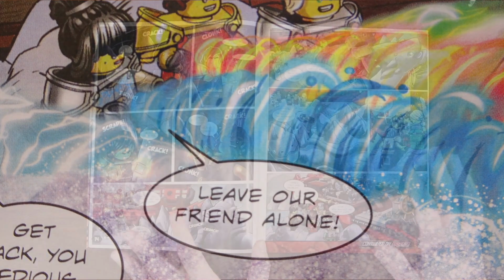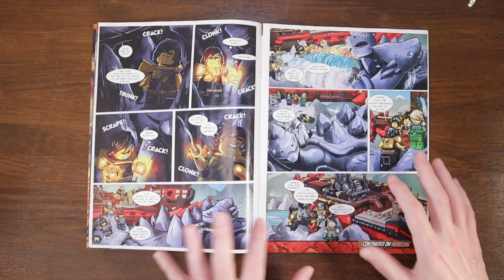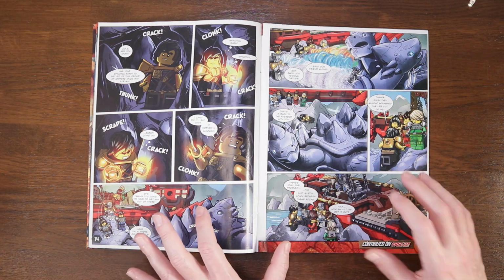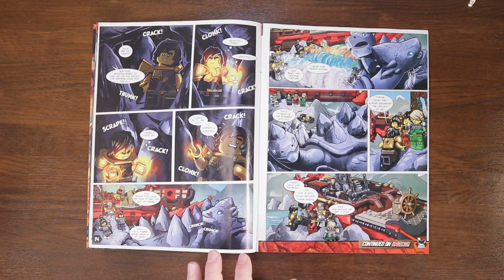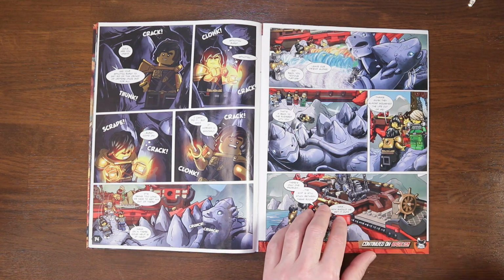I think out of all the magazines, the Star Wars ones and certainly the Ninjago ones are my favourite now. The Hidden Side ones did do it for me for quite a while, but of course I believe that the Hidden Side magazine's being discontinued now, which is a bit of a shame actually, because I think a lot of people actually like the Hidden Side stuff.